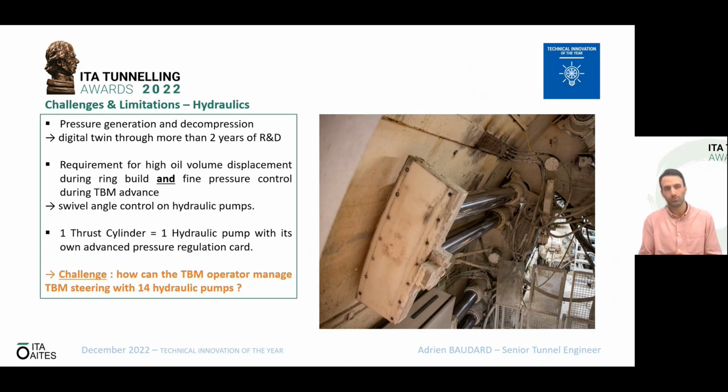If you go on most of your TBMs today, when you control your COT for steering, you will actually have 2 pumps at the back, one for pressure control and one for high volume. But what if we want to do the two at the same time? How do we ensure that ambivalency of the system? So we had to go with a top-of-the-range electro-hydraulic system. We had to develop a cutting-edge PLC and hydraulic system that can answer the problem. We were able to look for a system to decompress the thrust cylinder pad from 300 bar to 0 in less than 3 seconds.